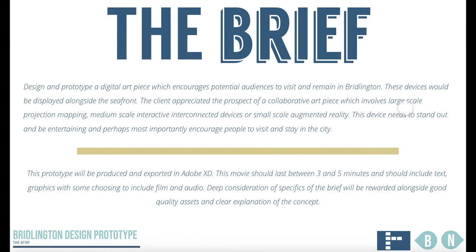This prototype will be produced and exported in Adobe XD, which is what I'm doing right now. This movie should last between 3 and 5 minutes and should include text, graphics, with some choosing to include film and audio. Deep consideration of specifics of the brief will be rewarded alongside good quality assets and clear explanation of the concept itself.